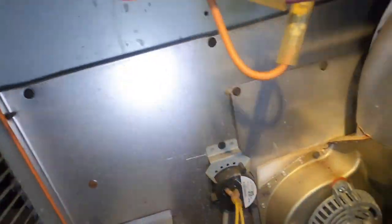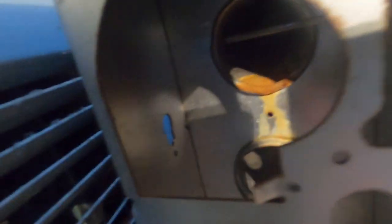So, we get that thing and put it in and not have another problem. And I'm thinking that's what our issue is going to be. I'm going to fire this up.